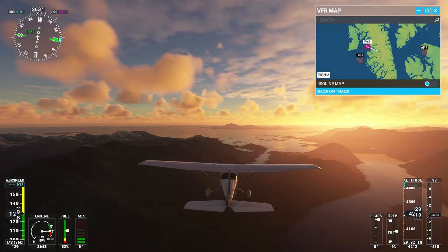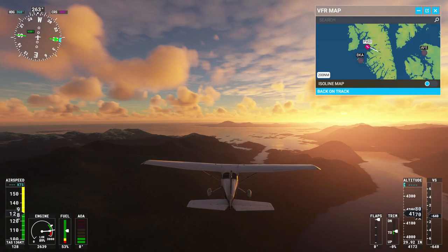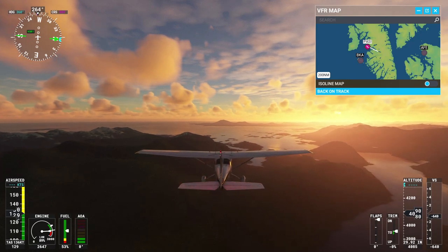Straight ahead of us. Now that we're clear of the mountains, we can start descending toward the runway. Reduce power and let's start down. The wind is blowing from the west, so we'll land on runway 29. We always want to land into the wind.